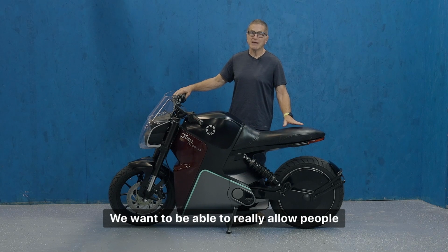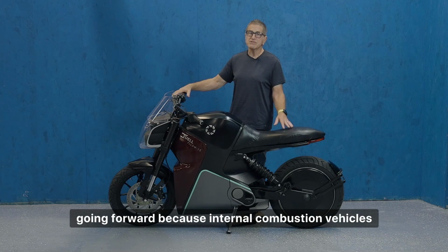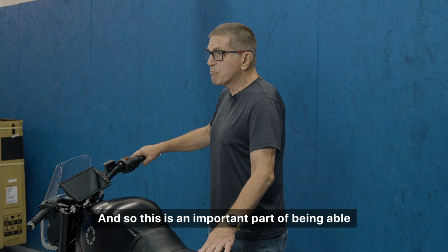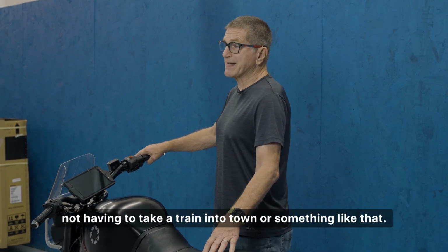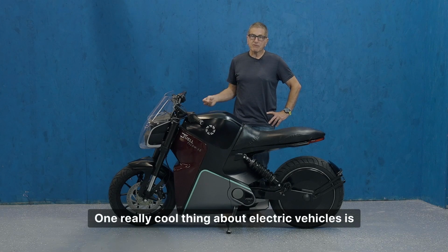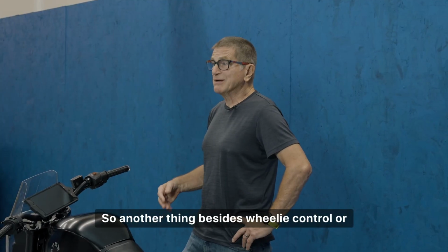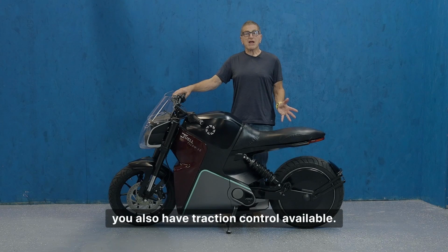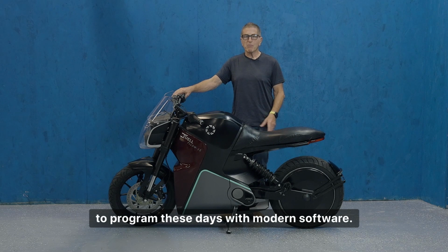We want to be able to really allow people to have a good product for the kind of commute going forward, because internal combustion vehicles are going to be banned from many cities. And so this is an important part of being able to move forward and having personal transportation, not having to take a train into town or something like that. One really cool thing about electric vehicles is you can control so many things through software. So another thing besides wheelie control or acceleration control to control that amount of torque, you also have traction control available. And all of that stuff is very easy to program these days with modern software.